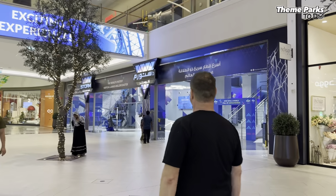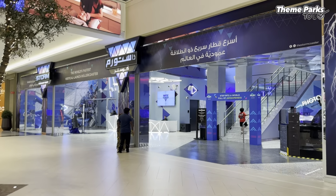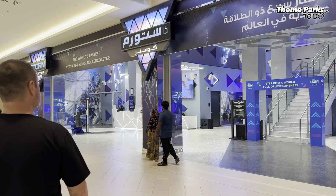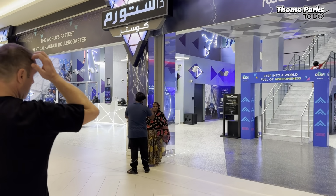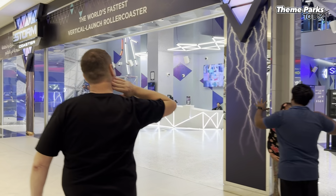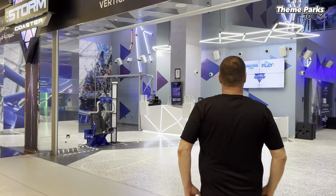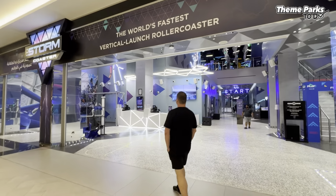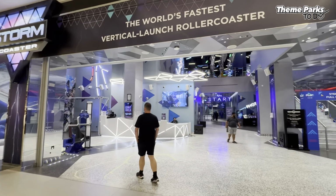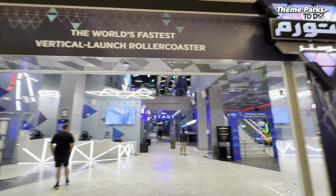Look at this. Finally here. Now this coaster is like a full experience actually. There's a pre-show first, and then you get on the coaster itself. First we have to get some tickets here, which is, I believe, for one ride 65 dirham or 16 euros or $18 or something like that. So let's see if it's actually worth the price tag.